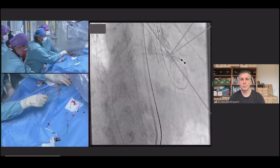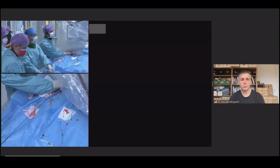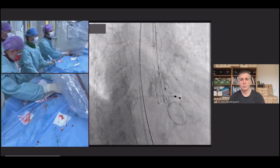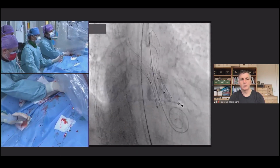Going in with the balloon. This time you hold the wire. It's a true dilatation balloon from BARD. It's at least a semi-compliant balloon. It's really fast to inflate and deflate, and it will take you to the nominal diameter. Be careful, be careful.